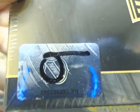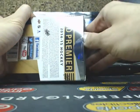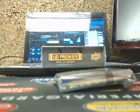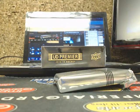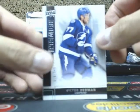So on to our first box, which is box 9, which was the 0342. Good luck, everyone. Okay, so there we go. And it looks like I'm gonna have our case hit here. Pretty thick stock card in the back there.